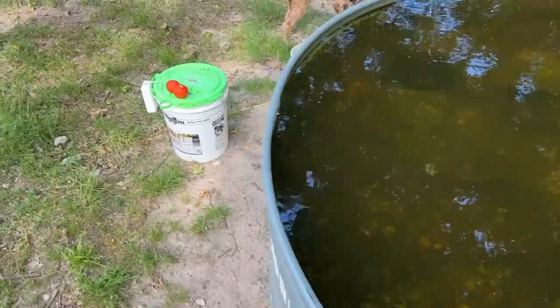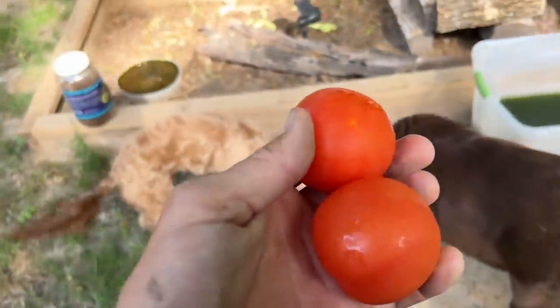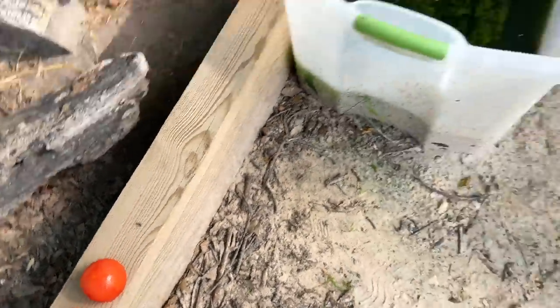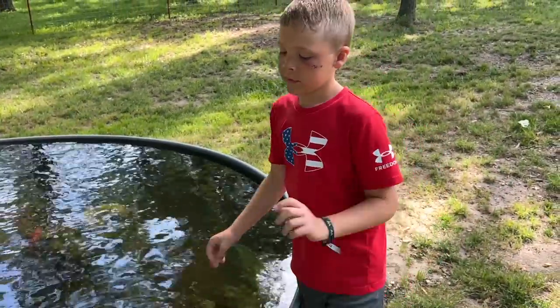Hey, I also brought out a couple tomatoes for Houston's turtles and his tortoise. So we'll see if they want to eat in a minute. But I say we see if that bass will eat a minnow out of our hand. What do you think? Yeah.